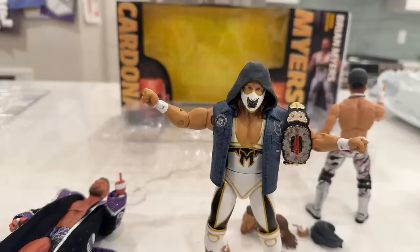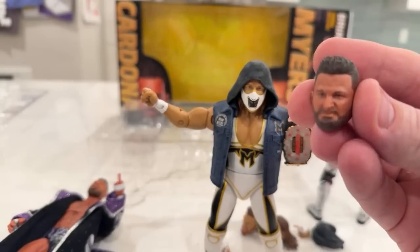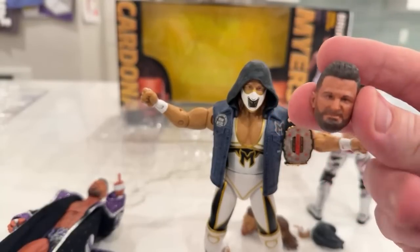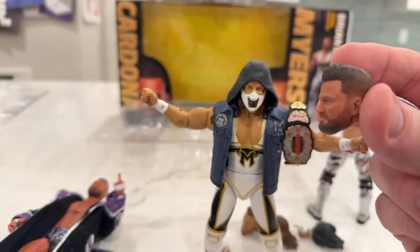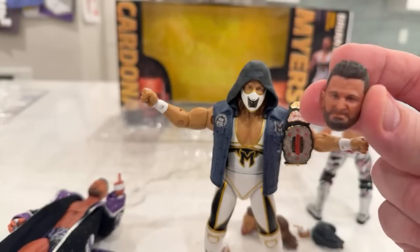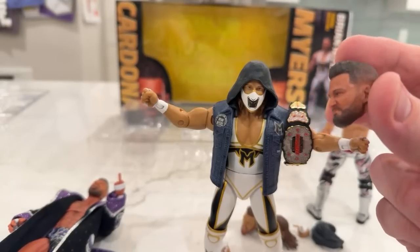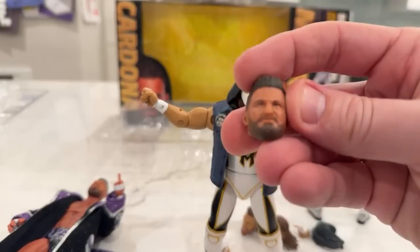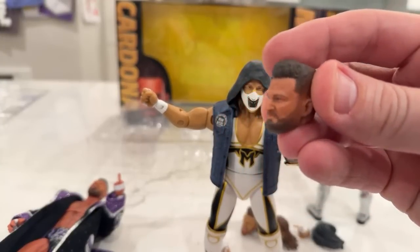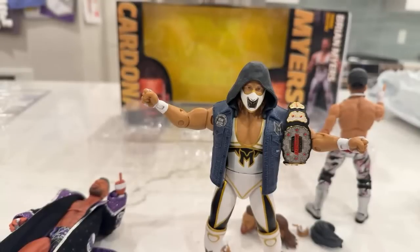You want to see the other Mad Head? The Knick wearing my big rubber guy face? That's what we'll call that. Surprise, surprise. This is, I don't have time to take a shit, Matt Cardona face. How about that?